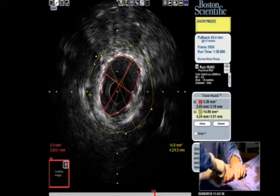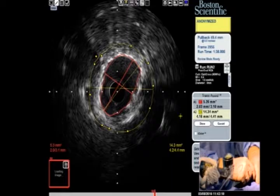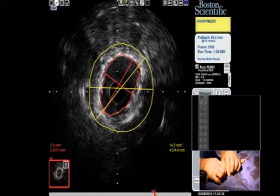So what size balloon is going up next? 3.5. The high pressures? Yeah, we are going to do it at high pressure. Okay, we did only 14 atmospheres. So we're going to do high pressures now. 18, 20. Okay, one more. And 18. So 20. Can we see the angiogram again, please?